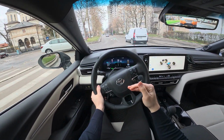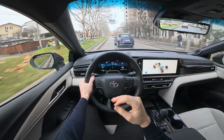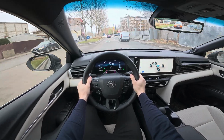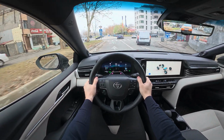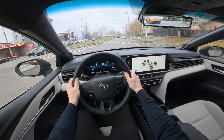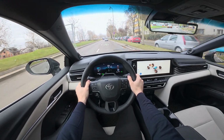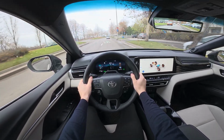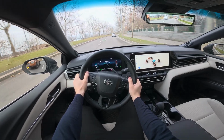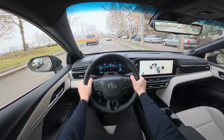I like so much the transition when you're braking, the transition between physical brake and regenerative brake. It's so smooth, it's really good. Very pleasant, very comfortable being inside the cabin. It's also very silent.